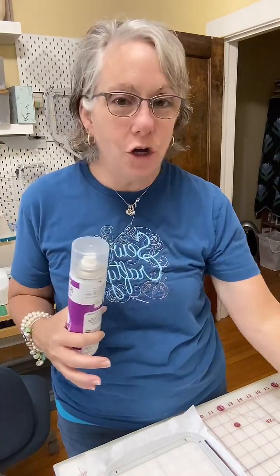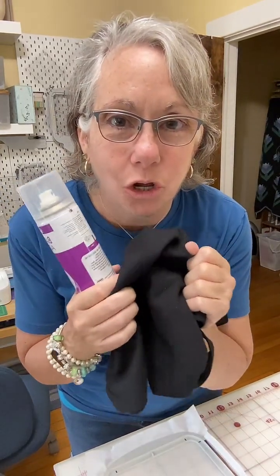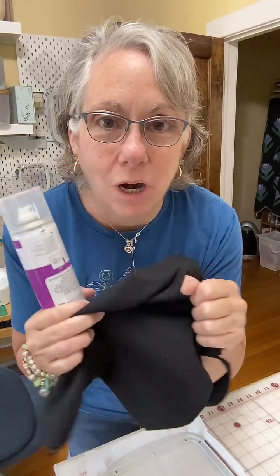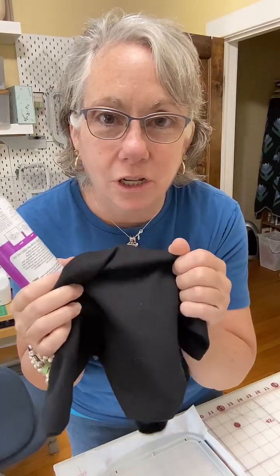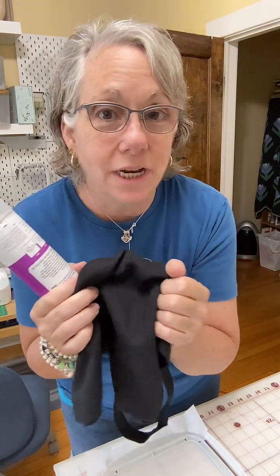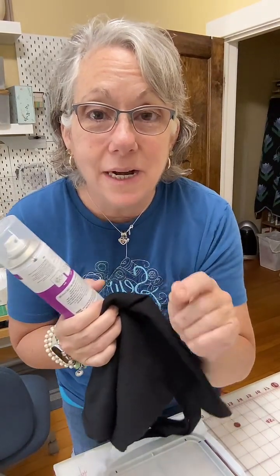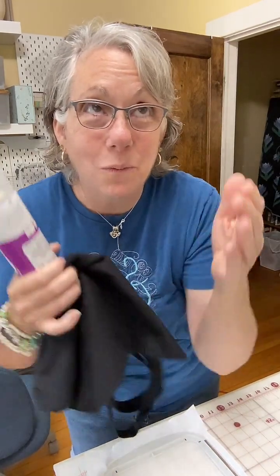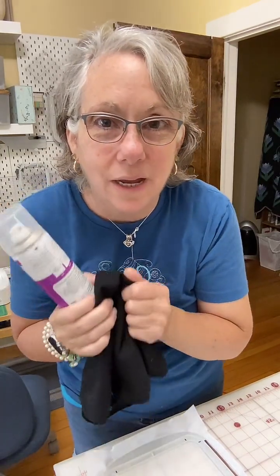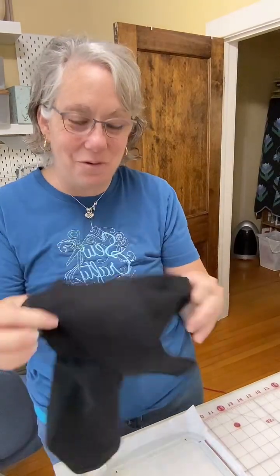And there is a setting on the machine. I'm not gonna hoop this inside the hoop because what happens is you can get what's called hoop burn. Hoop burn makes the fabric kind of shiny, and then you can see where the hoop actually was. So there's a setting on the machine, and if you have an embroidery machine, you probably have this setting. It does a basting stitch around the edge of your sewing area. Okay, so I'm gonna turn this inside out.